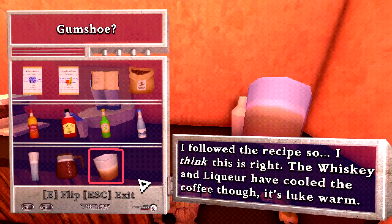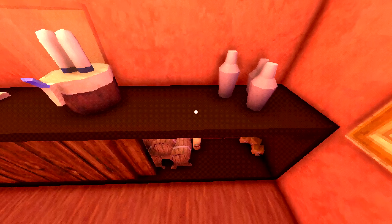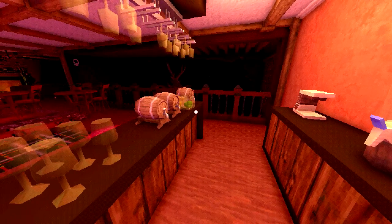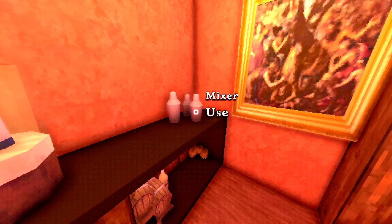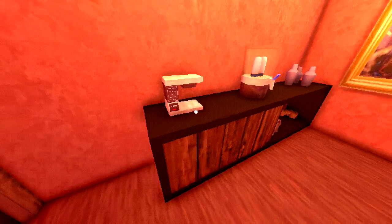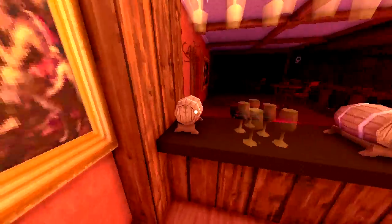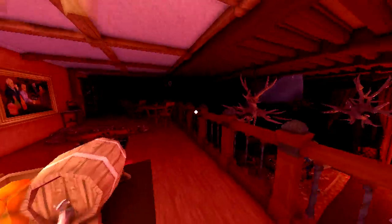There it is. The whiskey and the cure have cooled the... Oh, it's been cooled down. It's lukewarm. Right, well, I just got the coffee out. I don't know... If it was, you know, straight out of the pot, would that be hotter? Would it still keep its warmth? Or am I missing something here?